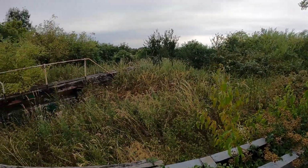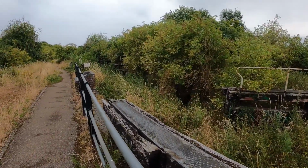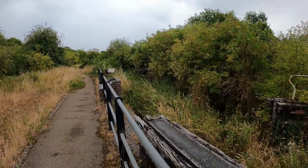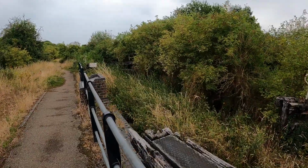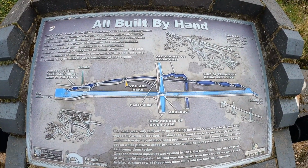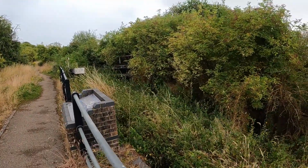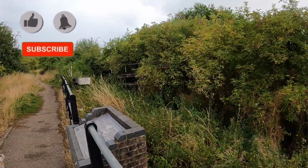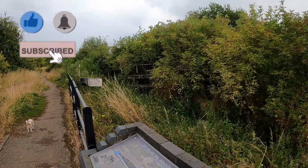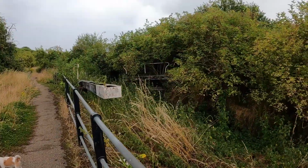Here we have the site of one of the remaining locks from the temporary Cosgrove Canal. This used to take the canal from Old Wolverton, Milton Keynes up to Cosgrove before they built the iron trunk, better known as an aqueduct.